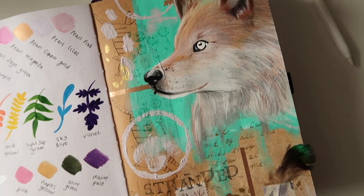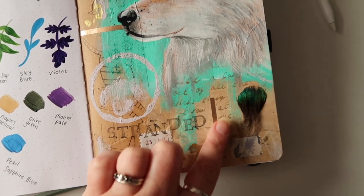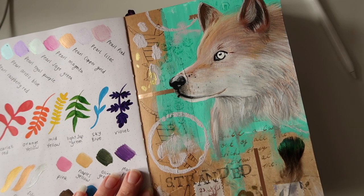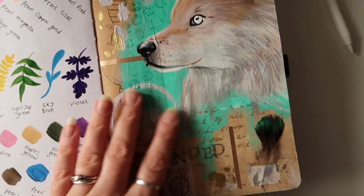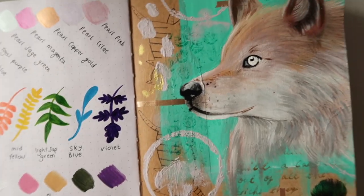So here's where I got to with the art journal spread. I'm just going to straighten up this little feather. I'm really happy with it actually. I'm going to get it scanned in and then I'll order some little postcards of it, but I really like the colours, and all of the little things in the background. I really like how it's turned out.